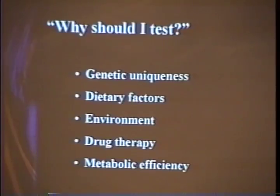Now, the first question is always asked, why should I test? I can make observations. Most of the tests that are available really don't give me the kind of detailed information that I should have. I know what's wrong with this patient. And there are some basic determining factors that outline the biochemical individuality of every patient that walks in the door. These are some of those aspects: genetic uniqueness, dietary factors, environment, drug therapy, and metabolic efficiency. Each individual operates differently. Each individual has different genetic structure. They react differently to stress. They live in different environments, they're at different ages, they're in different temperatures, and so on.